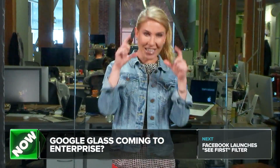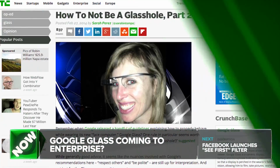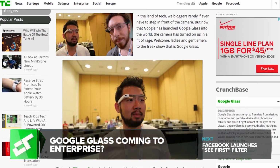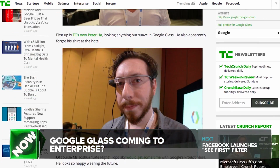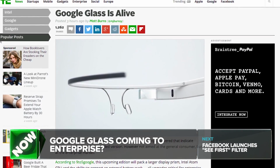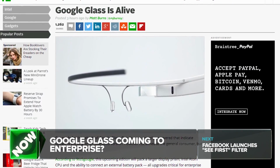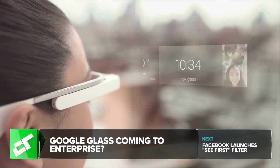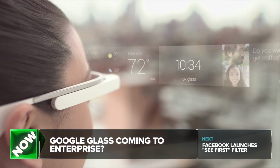Remember Google Glass? You know, the kind of creepy headpiece thingy that made people break out into fights at bars, at least in San Francisco, or at least make fun of other people wearing Google Glass. Lots of people did that. 9to5Google reports that Google is working on an upgraded version of Glass, but not for general consumers, for the enterprise market. The upcoming edition will reportedly have a larger display prism, an Intel Atom CPU, which would improve battery life, and would also work with an external battery pack.